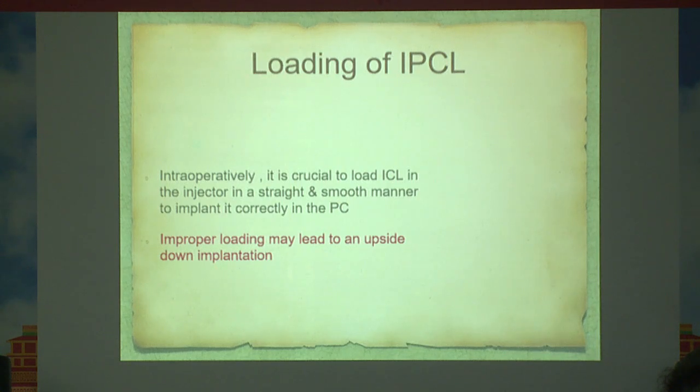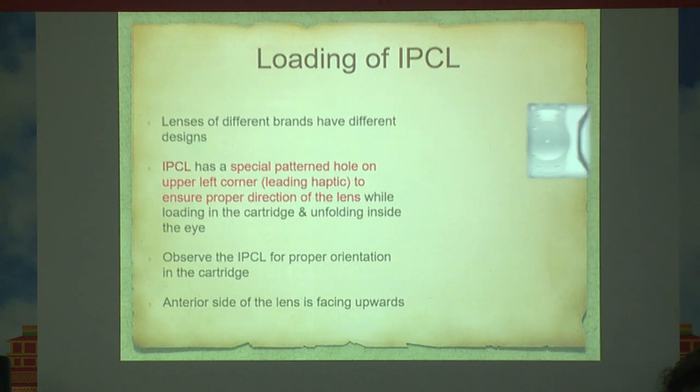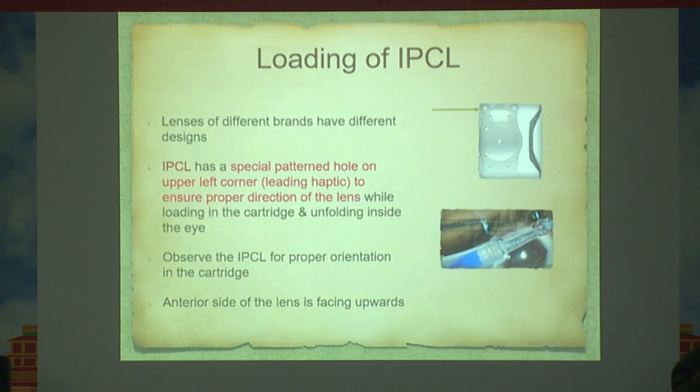So the only thing, improper loading can result in upside down implantation. So we just need to be a little careful. The lenses of different brands have different designs. IPCL here has a special patent hole on the upper left corner to ensure the proper direction of the lens while loading into the cartridge and unfolding inside the eye. We need to observe the IPCL for proper orientation in the cartridge, and the anterior side of the lens is facing upwards.